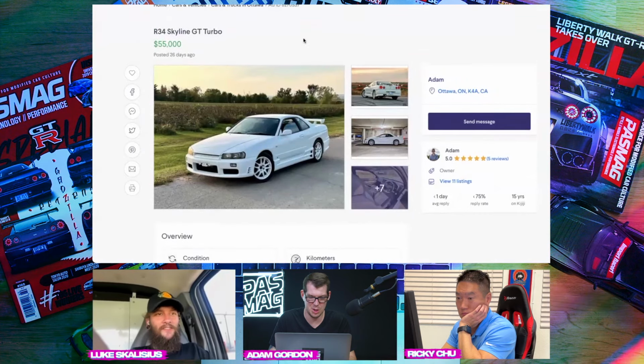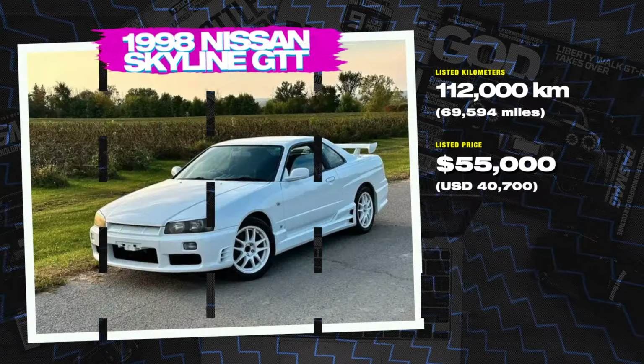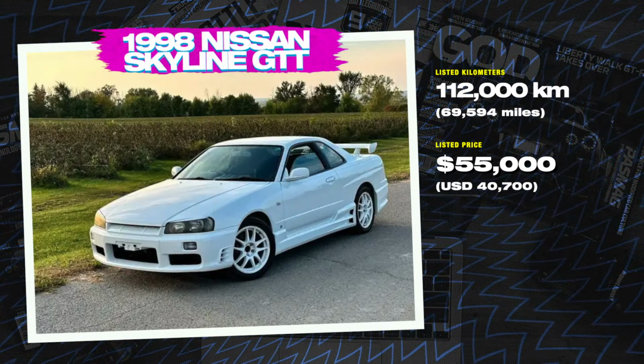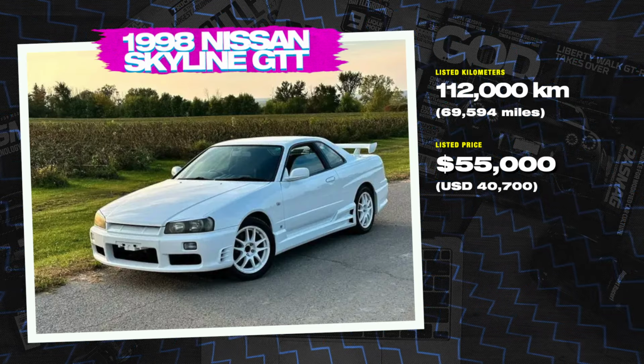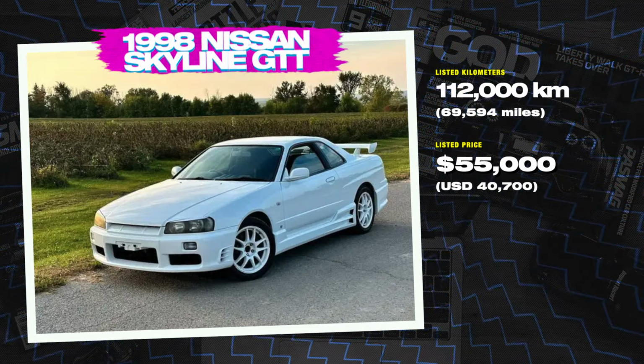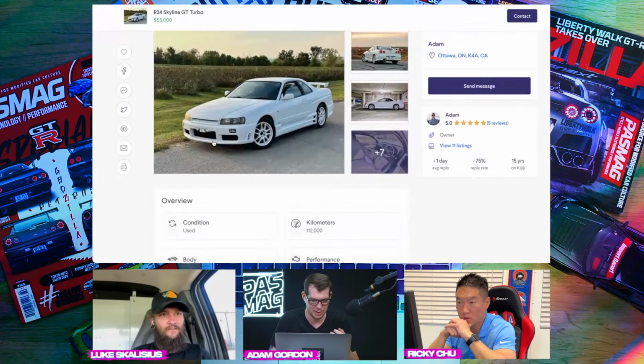We're moving to Kijiji, so it's gonna get dicey. We're entering rocky waters here. That's a GTT for 55, so that sits as like the price average, I think. After the little bit of research I've done over the past little while, this is give or take your going rate for a good GTT. The question, of course, being, is it a good GTT?